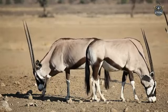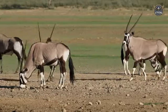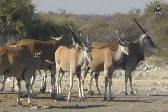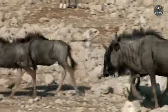In the Namib Desert, every creature, no matter how large or small, must adapt or perish. Their survival strategies are a testament to nature's remarkable ability to endure even in the harshest of environments.